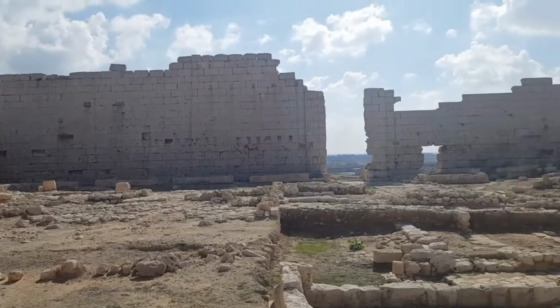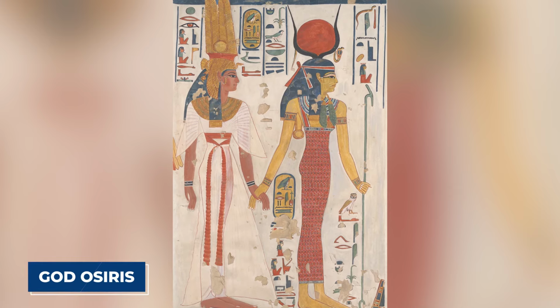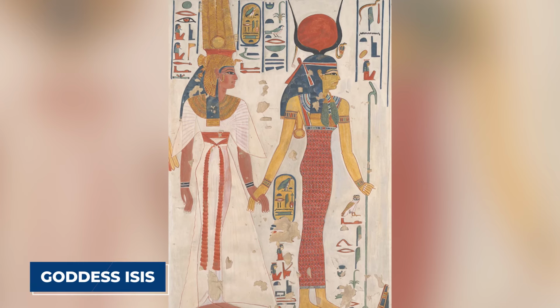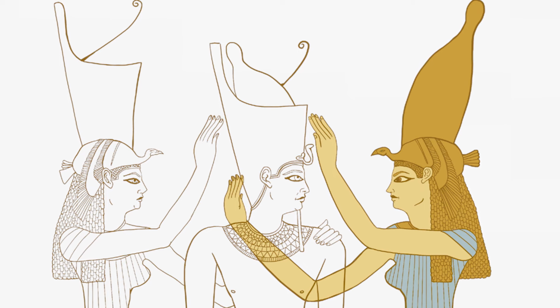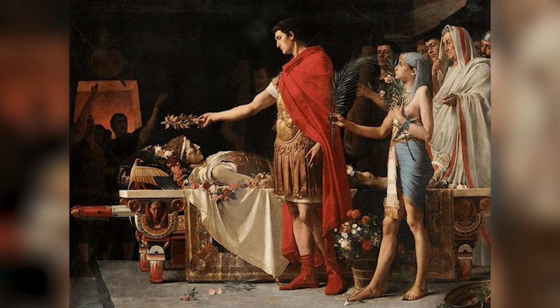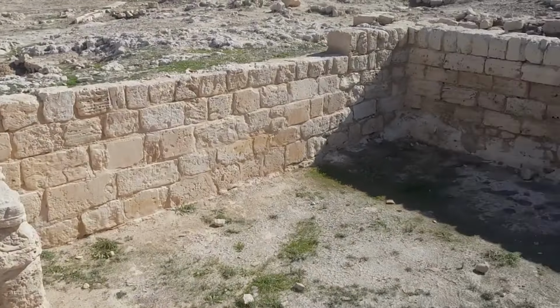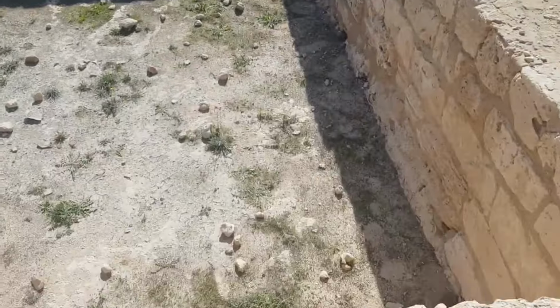The team believes that the temple in Taposiris Magna was dedicated to the god Osiris and his queen, the goddess Isis. Isis holds a strong association with Cleopatra, and coins bearing the names and images of both Cleopatra and Alexander the Great have been found in the area, along with figurines of Isis.